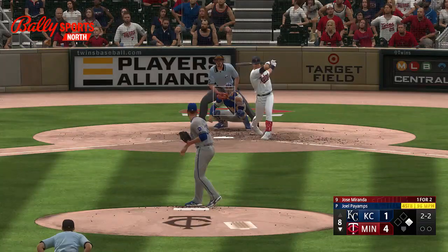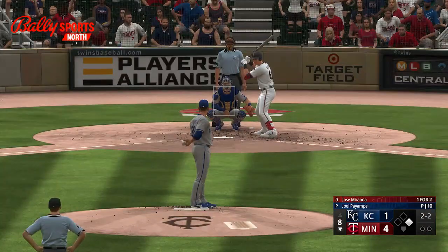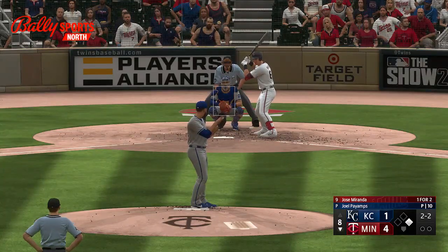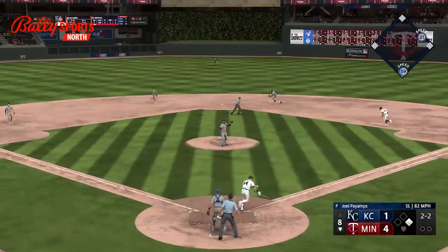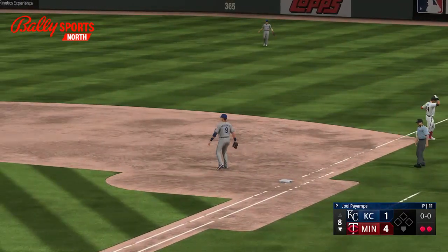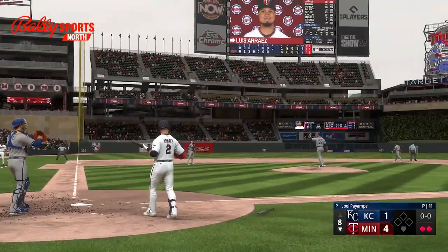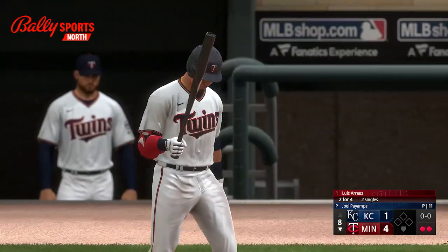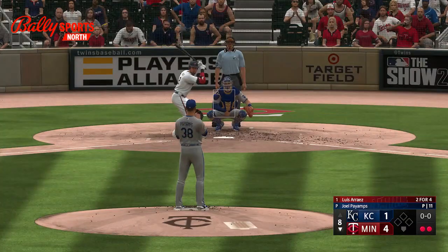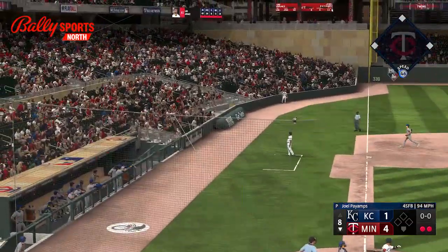Two down. Fouled off. He was late. That one handled, over to Lopez, one. How about that double play? The first baseman, number two, Luis Arraez. So up next for Minnesota, Luis Arraez. And first offering is fouled off.